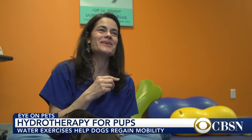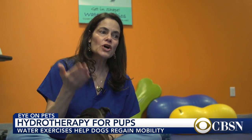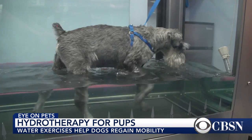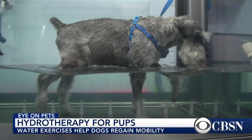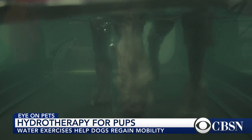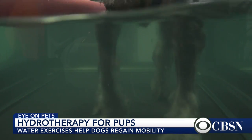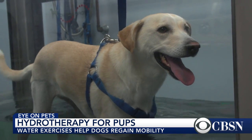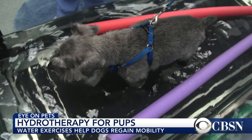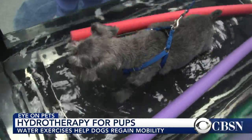What's great about the water treadmill is that when the dog is in there, it decreases the amount of weight they're putting on their legs. The water is very buoyant, and so it helps them be able to walk when they might otherwise have trouble walking on land. And the water's 89 degrees, so it's a little bit like a spa, and depending on the level that we put the water, it helps the animal use a different joint in a different manner. And hydrotherapy doesn't stop at the treadmill.